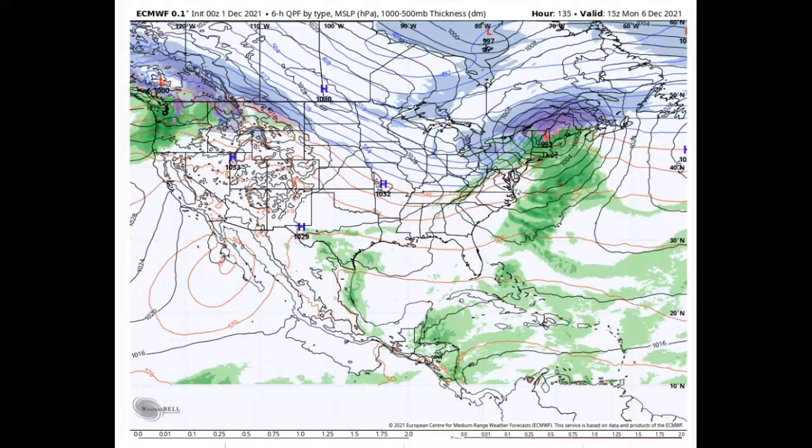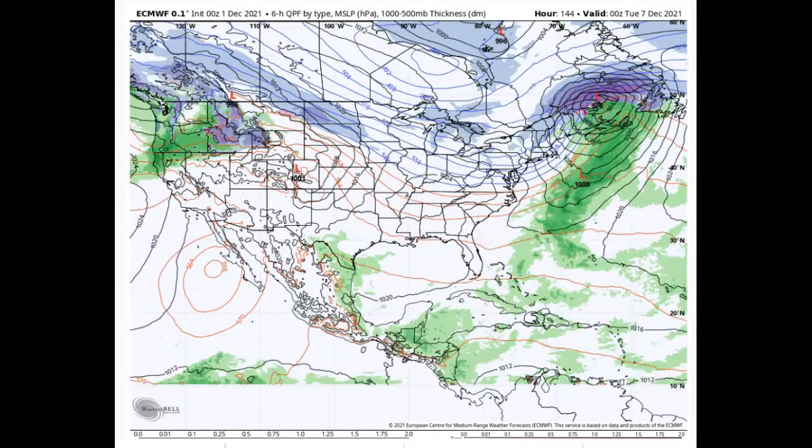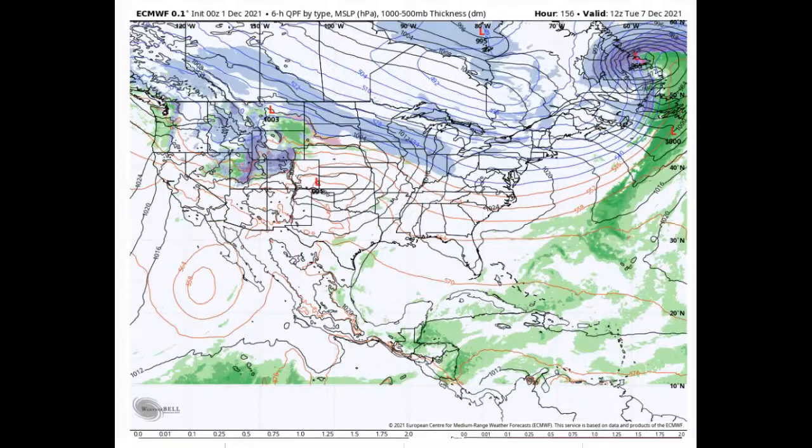Then that weather system tracks just about right overhead, very complex. It'll change back to rain before it goes back to snow and blustery winds. And Monday looks like we have some stronger gradient winds we'll have to deal with out of the west and northwest, again affecting mostly the eastern slopes of the Green Mountains and the mountain summits and so forth. That system then departs, and we're now beyond the period.